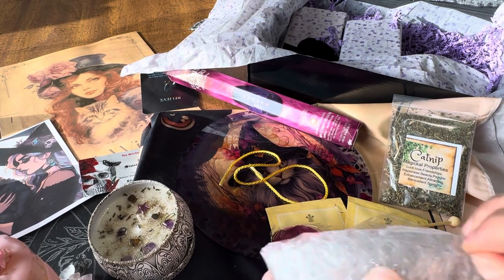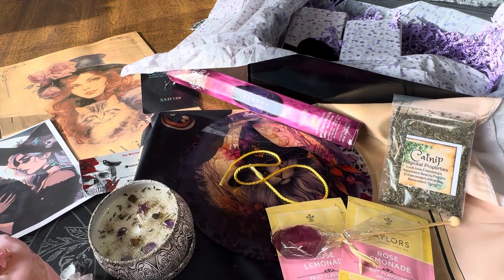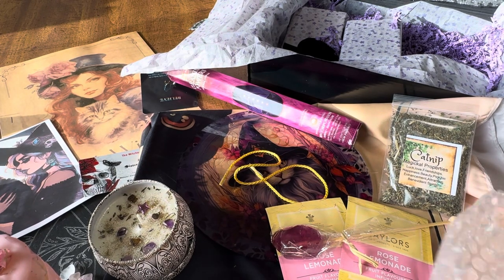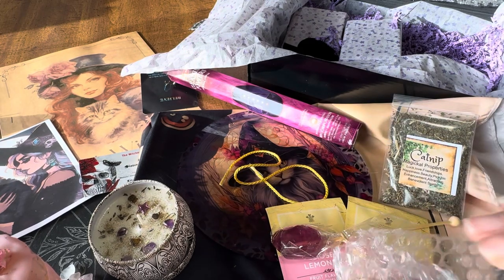Oh, I don't know. It's almost time for the bubble wrap song, because I think I'm gonna... I can't. Here we go. I'm making some progress. All right. What do we have?